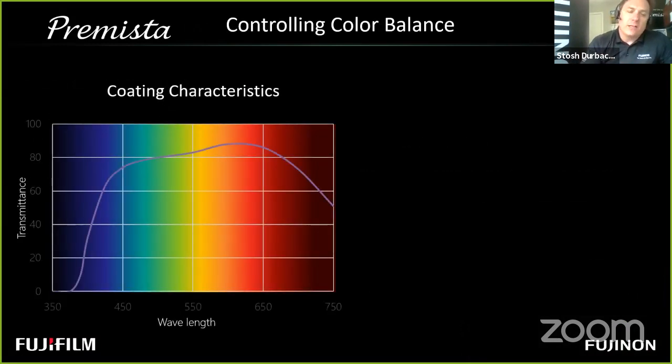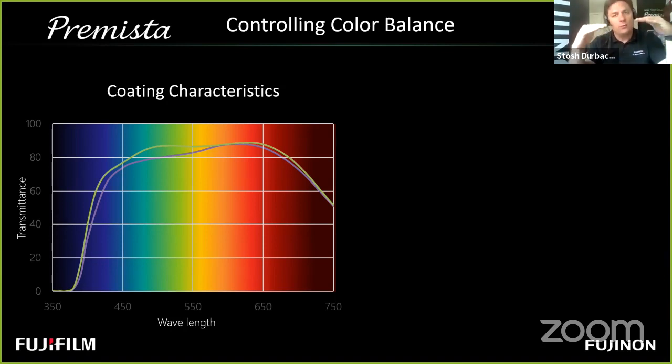So specific to color balance, what we're seeing here is the color chart, of course. This purple curve is one of our competitive lenses, and then layered on top of that, you'll see now the Fujinon Premista color coating characteristics. And here you're seeing we're working towards bringing that up as much as possible and flattening the top of that. That's giving us that natural neutral color balance.